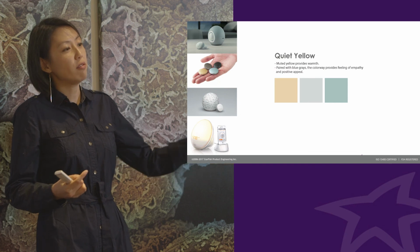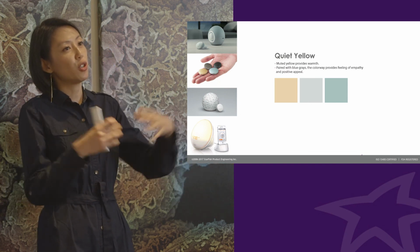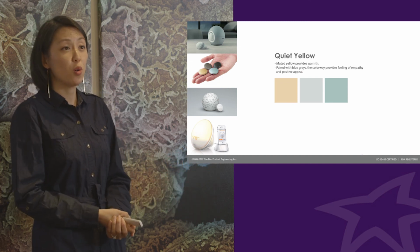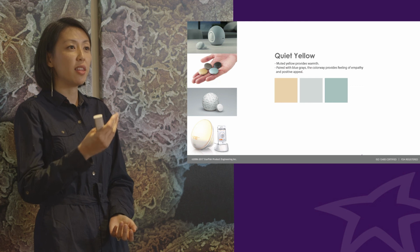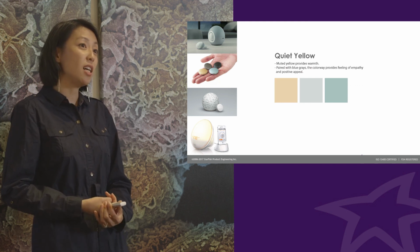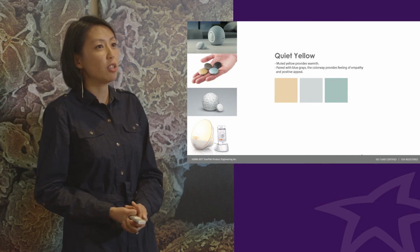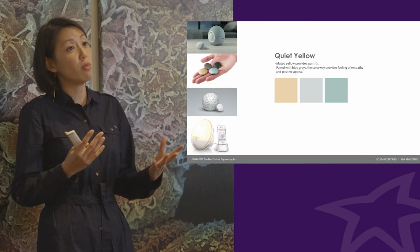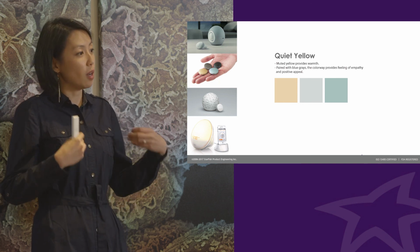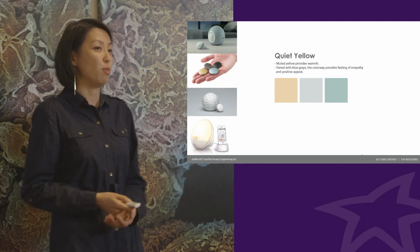So all of that research and our decision on the message gets translated into a color palette. So this is a color palette that was inspired by sleep aid devices, and we titled it Quiet Yellow. So we paired this muted yellow that provides warmth with blue grays to give that feeling of empathy and positive appeal.